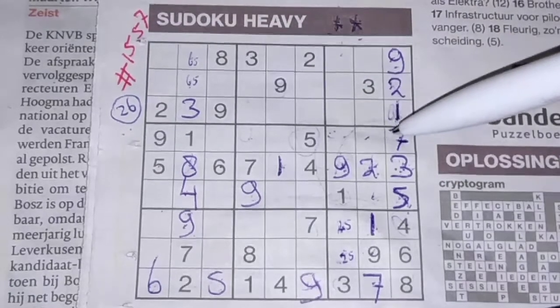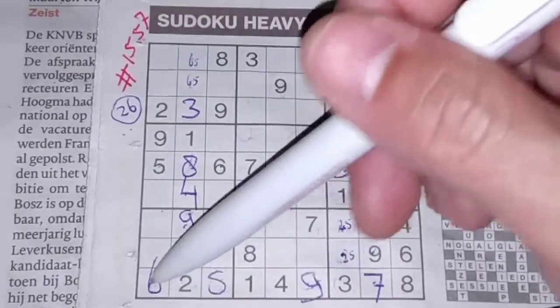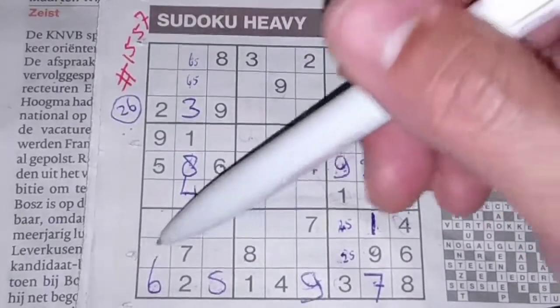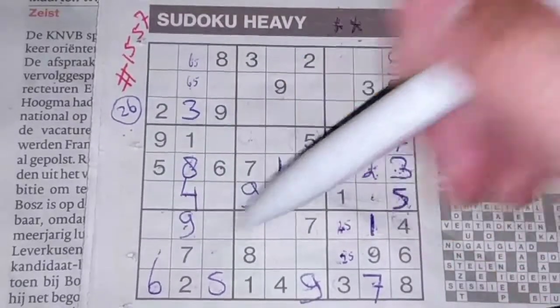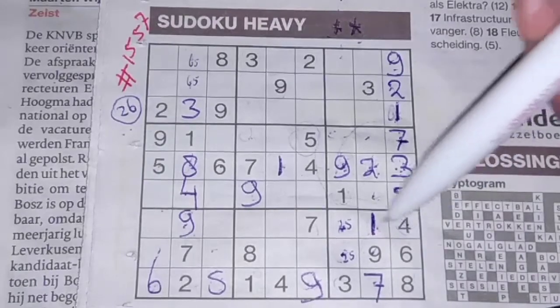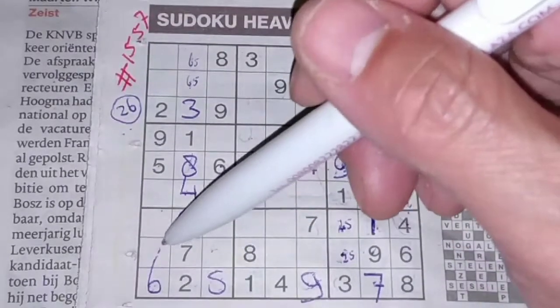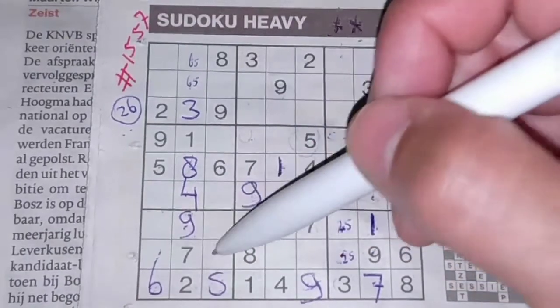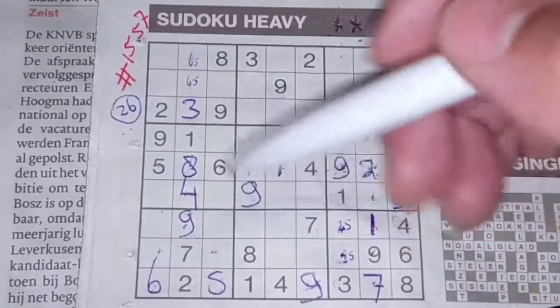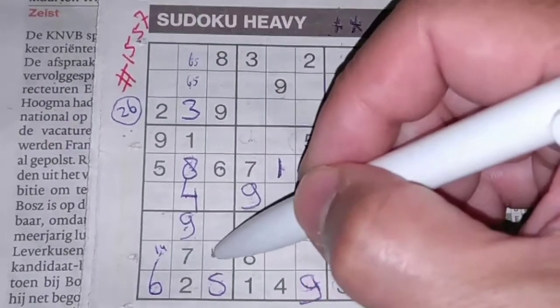Yes, we have a pair again. 1 in this row, 1 in the last row, so the row between. The only two places for the 1 should be here or there. We see also the same story for the 4. 4 in this row, 4 in the last row, so the row between. The only two places for the 4 should be here or there. Together with the one, we have a pair, 1 and 4, 1 and 4.